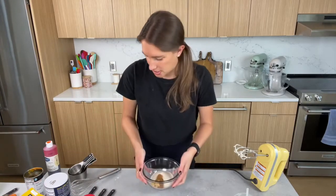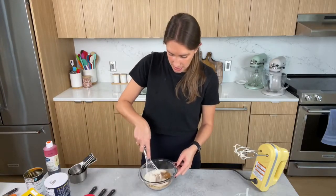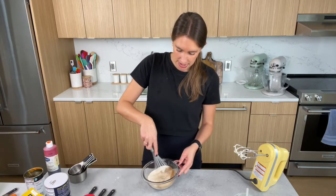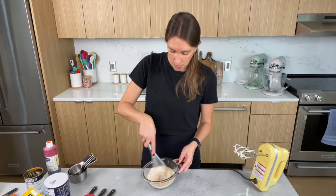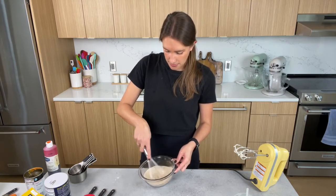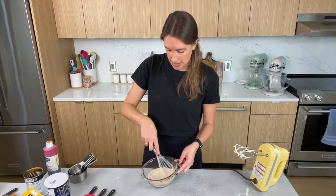All right, so we're going to give this a quick whisk as well, get those spices incorporated in that sugar, and then we can set this aside. And once we roll our cookies, we are going to be ready to roll them in this delicious coating and then bake them up.